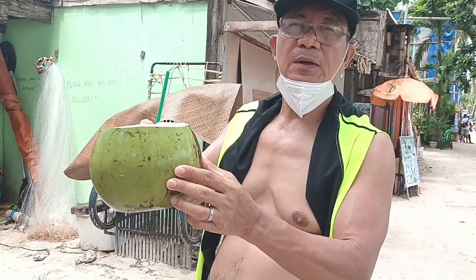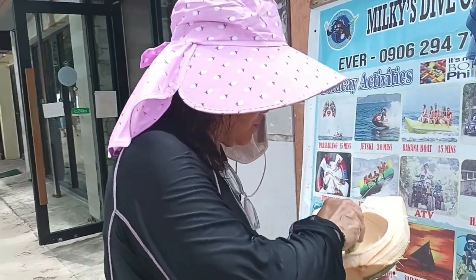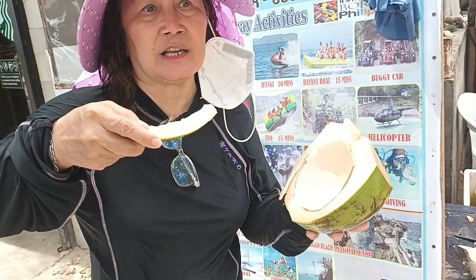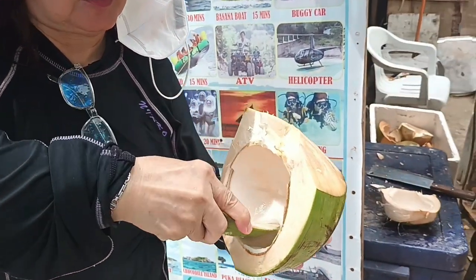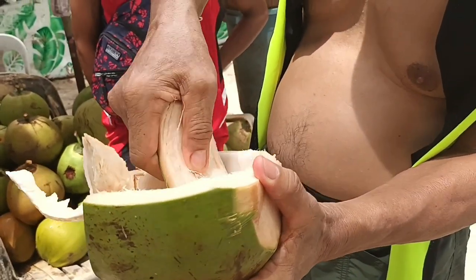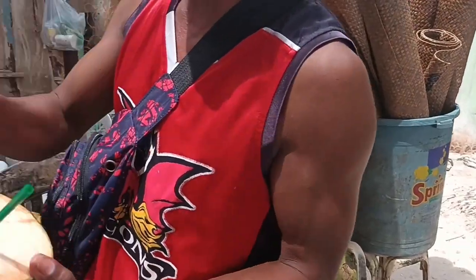Pagkatapos ng swimming, medyo exhausted, rehydrate muna ng buko. After drinking the buko soup, Filipino style, this is now my spoon. Kuya made this for me to be able to scrape the meat of the buko. Star buko, malamig na star buko. May Starbuko, may Starbucks din.